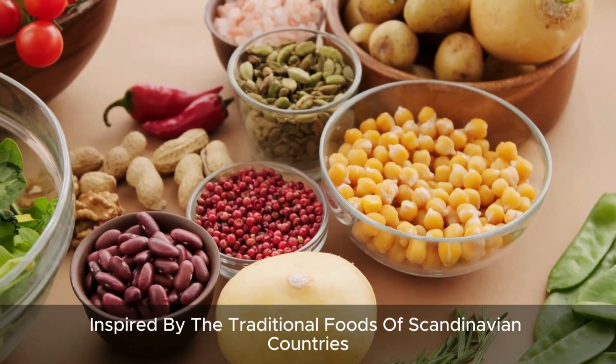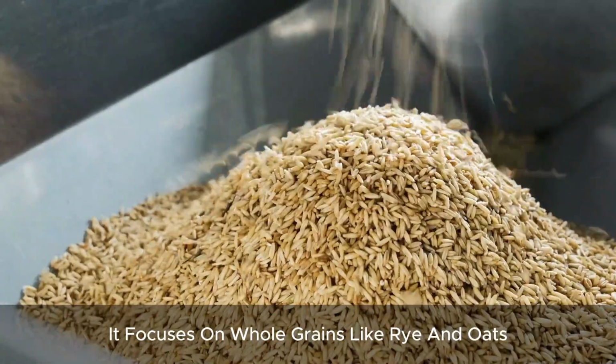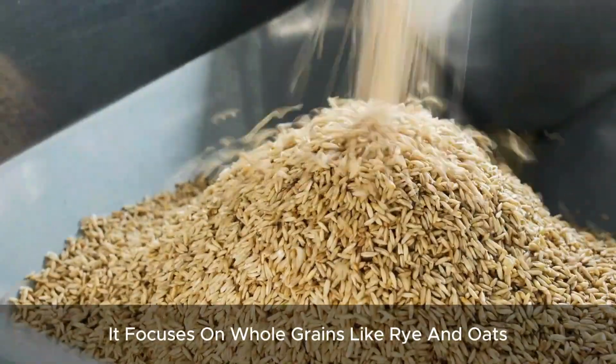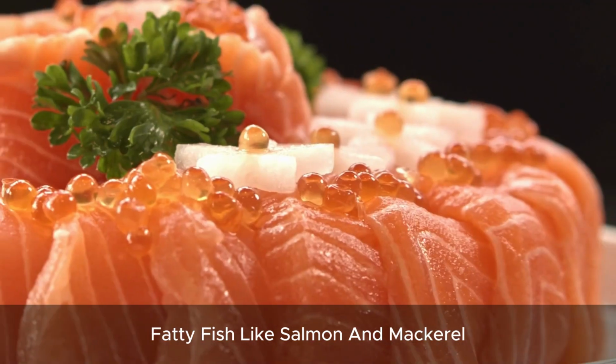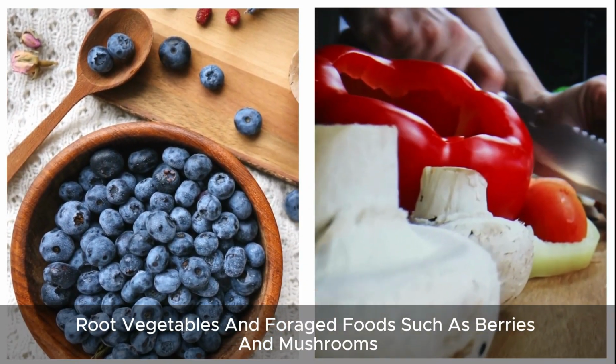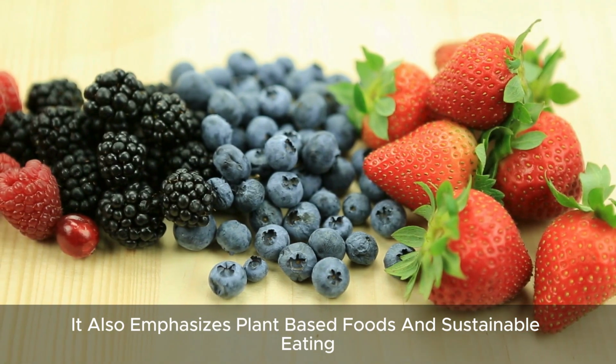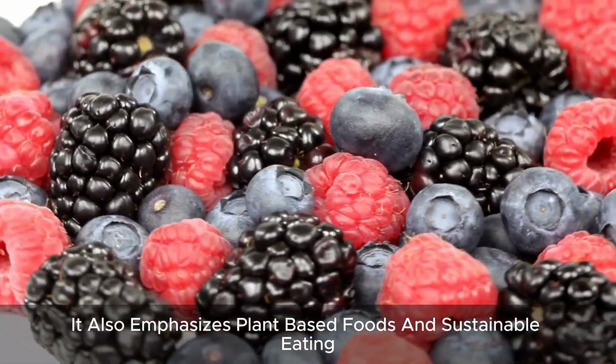The Nordic diet. It's a diet inspired by the traditional foods of Scandinavian countries. It focuses on whole grains like rye and oats, fatty fish like salmon and mackerel, root vegetables, and foraged foods such as berries and mushrooms. It also emphasizes plant-based foods and sustainable eating.